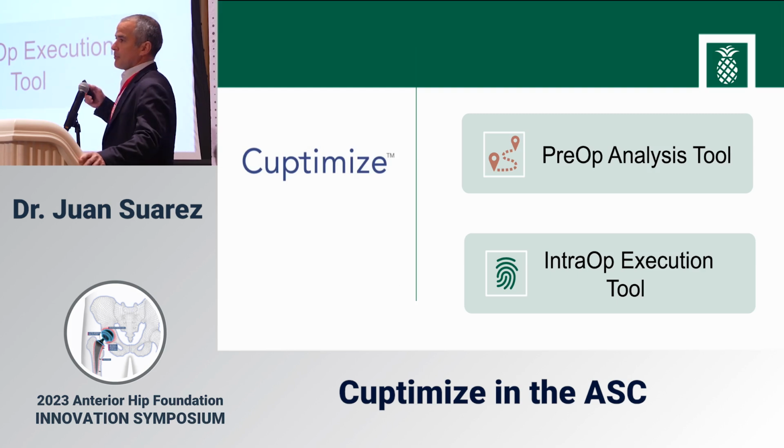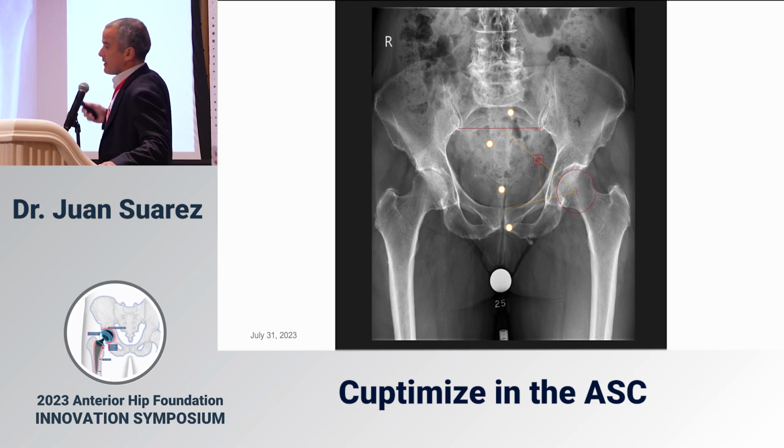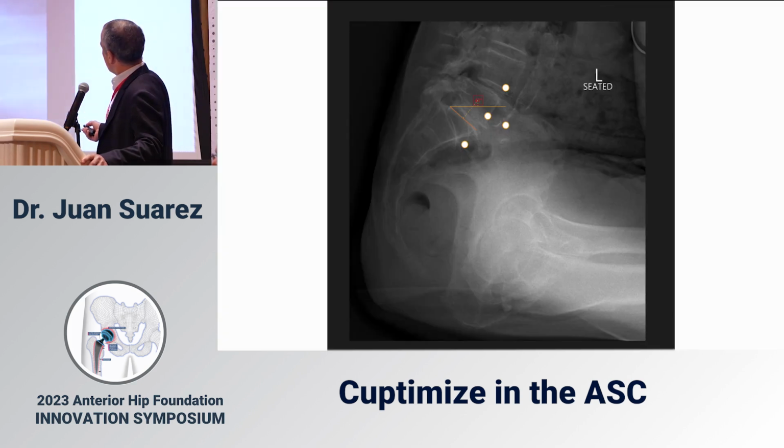So Cuptimize is a pre-analysis tool and an intraoperative execution tool. And it's pretty simple and fast. You take 4 x-rays preoperatively. You take an AP standing and supine AP pelvis. And what you do, and this is done by my rep, I don't do this, you draw the SFP angle. And then you take 2 laterals, a sitting and a standing, and all you do is draw the end plate of S1, and automatically the system will draw the sacral slope.